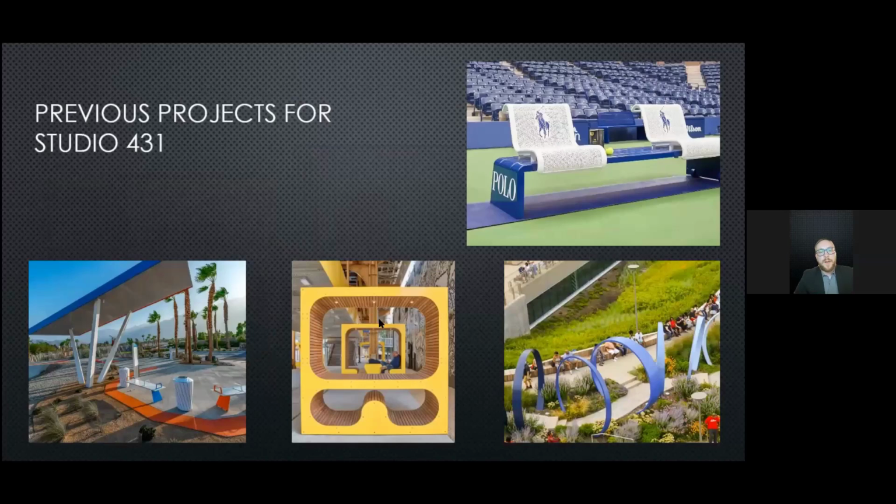Some of the previous projects for Landscape Forms Studio 431 include, in the top right corner, the 50th anniversary US Open seating. Directly below that is the ProMedica corporate campus in Promenade Park. This includes some custom litters, tables, and chairs. To the left of that is the Lakeview Lowline custom cubbies. Finally, to the left of that is the Coachella Valley Link.